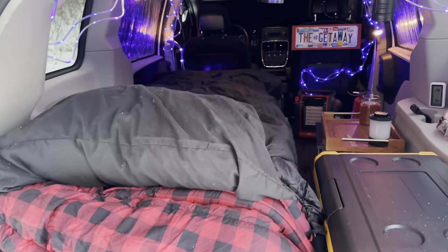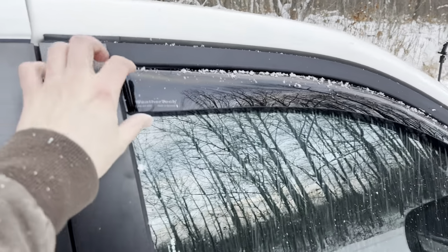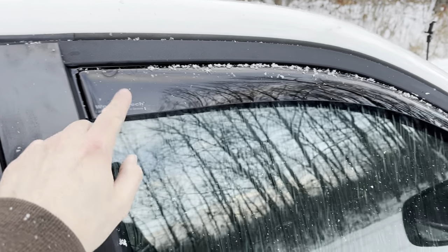I do have this pad here strapped. You can see it has these two clips on the back. I have them strapped around the legs, so this pad's not going anywhere. But yeah, like I said, I can leave this set up now, so this is going to make it a lot easier for going camping. I also have these two WeatherTech rain guards on the front.